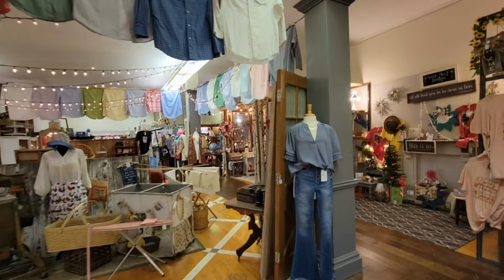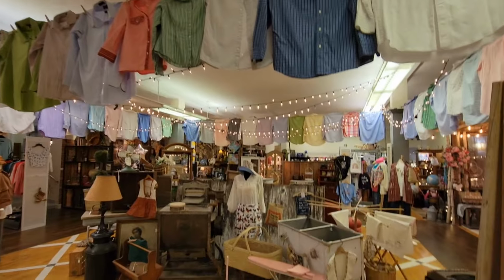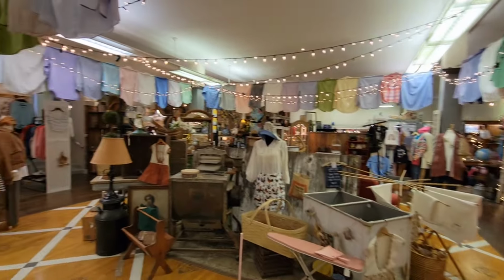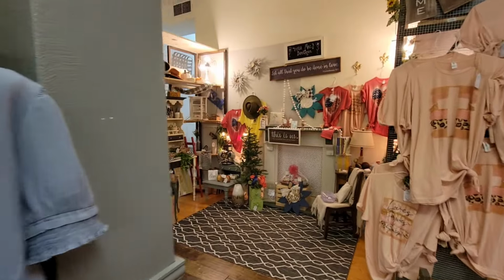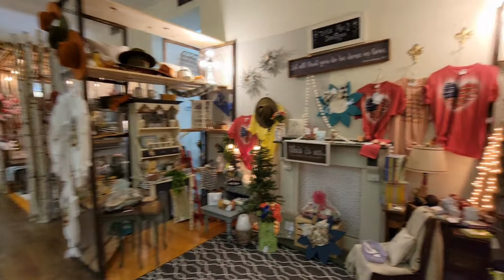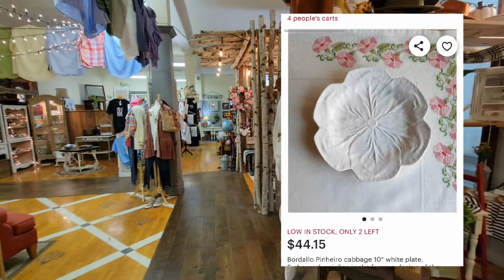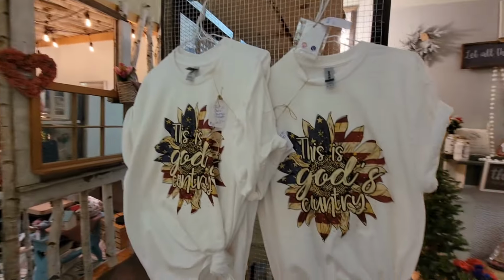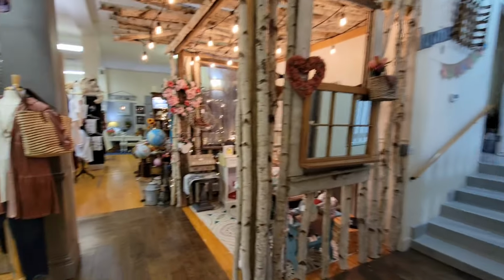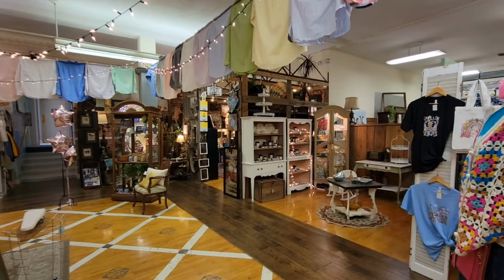But I did have them call the vendor on the white cabbage dishes, and they were $5 each, $20 for the set. So I went ahead and picked those up. They are gorgeous, and I think they're quite valuable, I believe. So I'm super excited about that.